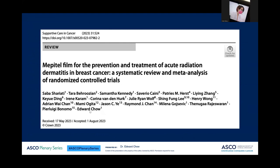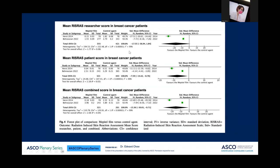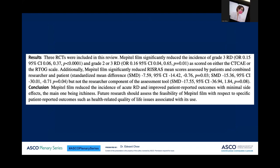And again, you can see the diamond, and again, the grade 2 and grade 3 radiation dermatitis is less in the Mepital arm. Next. These are the patient and the healthcare professional reported scores, and again, in general, it favors the Mepital film. Next. So again, with all these, we recommend the use of the Mepital film. Next.